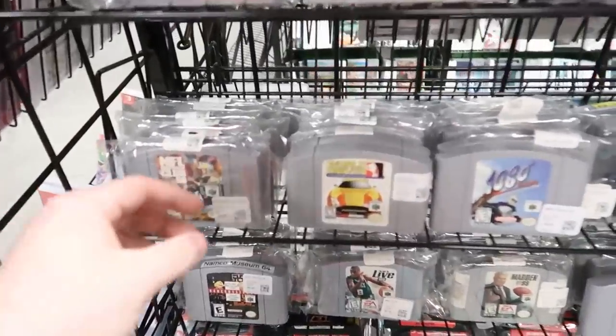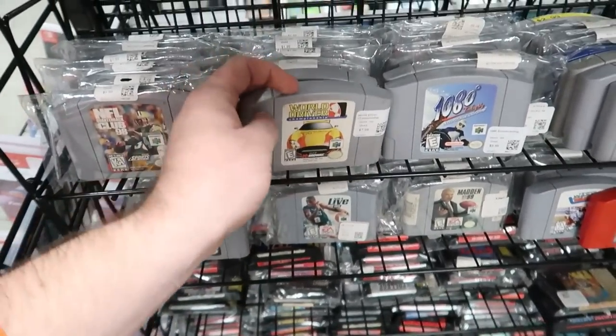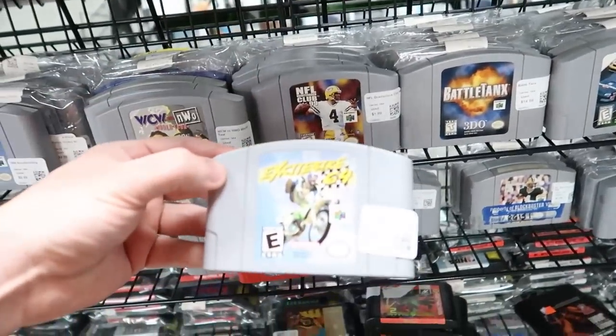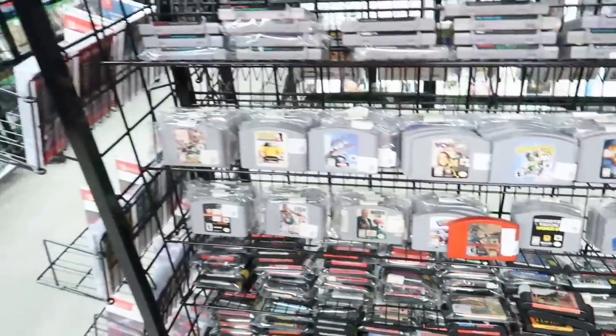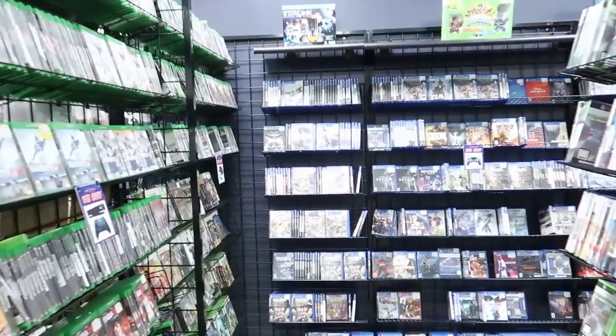Look at this. Never heard of this. World Driver Championship. Thought I knew every N64 game. Excitebike, $13. Battle Tanks. Huh. Well, take a look. There's a lot of games here.